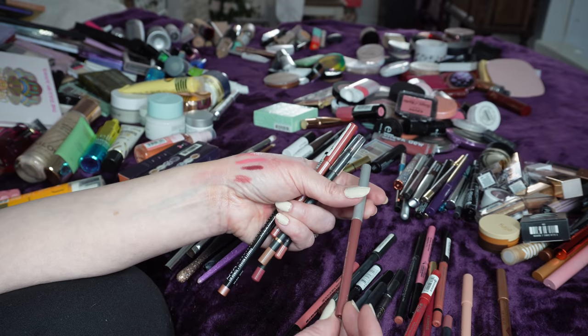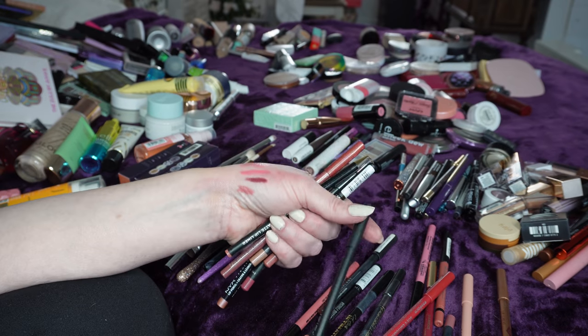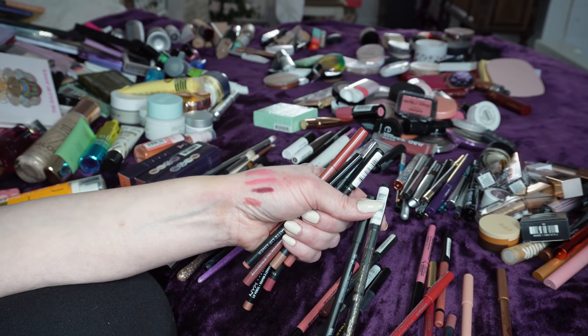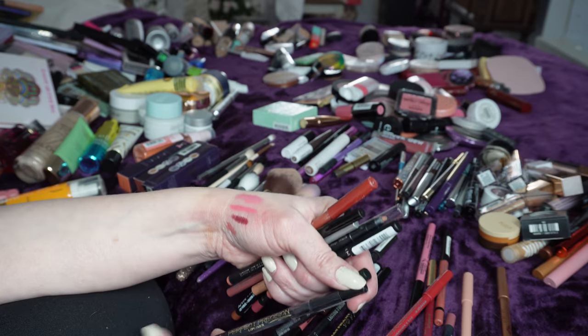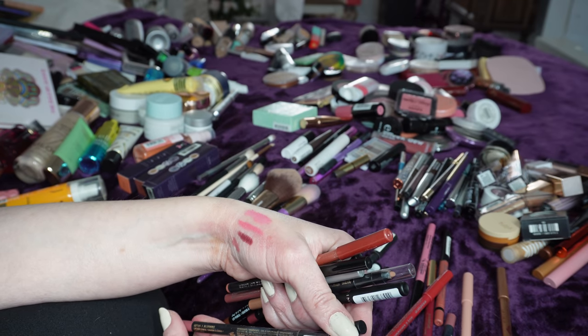L'Oreal, here's one from Clinique. This is about the color. Here's one from Wonder 2 Cosmetics, again about the color. This is one I didn't even open because I had a duplicate and I need to send this one to my sister. I really do like this one. What color is this one from? LA Girl Cosmetics, the Perfection Precision Lip Liner. And this one is in Blushing.